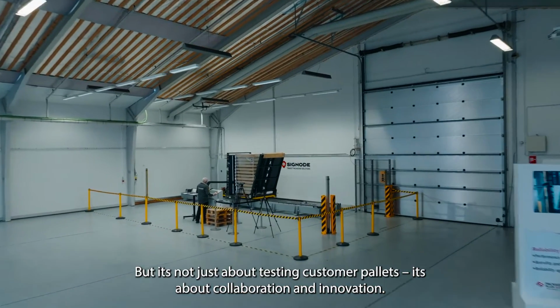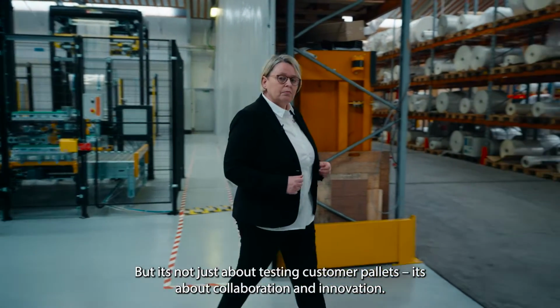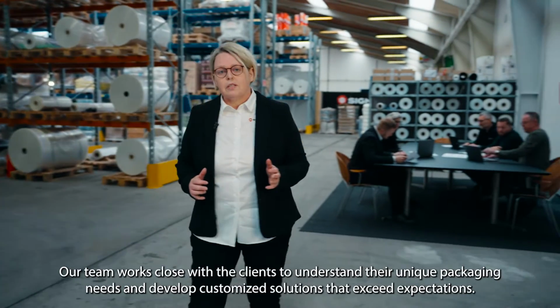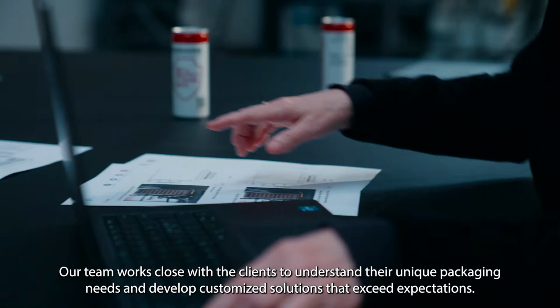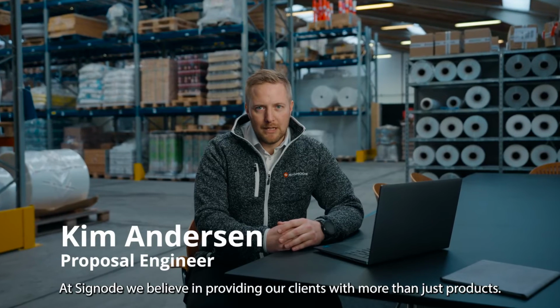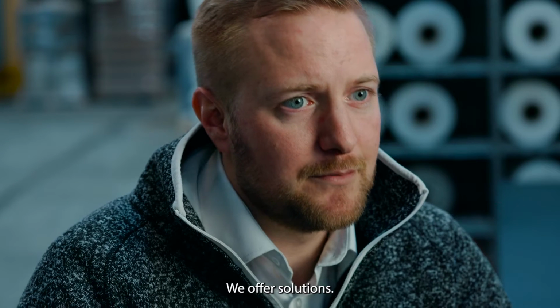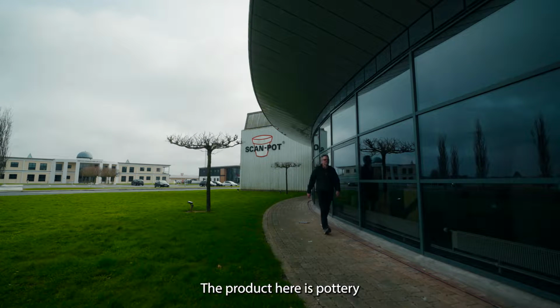It's not just about testing customer pallets. It's about collaboration and innovation. Our team works closely with clients to understand their unique packaging needs, to develop customized solutions that exceed expectations. At Signode, we believe in providing our clients with more than just products. We offer solutions. One of my clients has a product which is quite challenging. The product here is pottery.